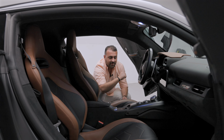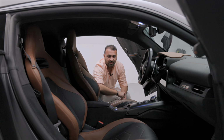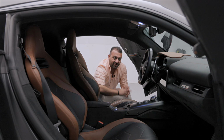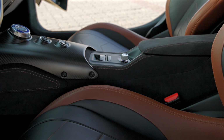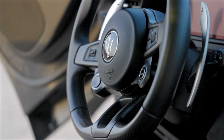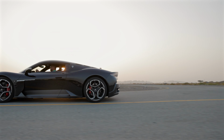For the first time ever, there is a start-stop button on the steering wheel and the launch control button as well. So everything is driver oriented, driver focused. The entire center console is minimalist and clutter free, which I personally enjoy, and I love the metal paddle shifters.